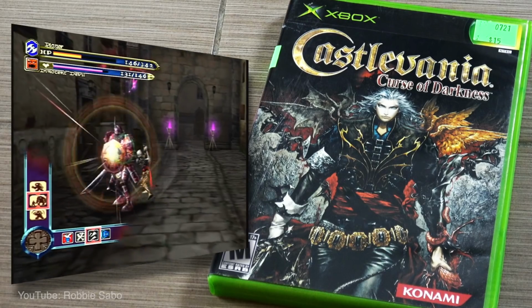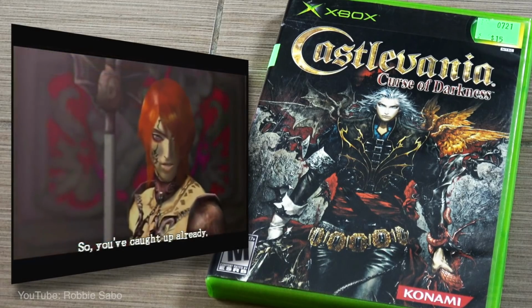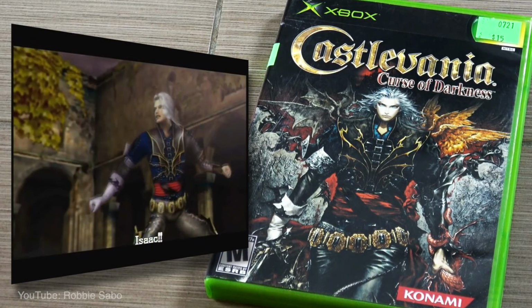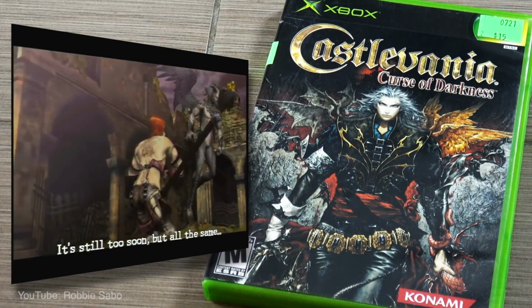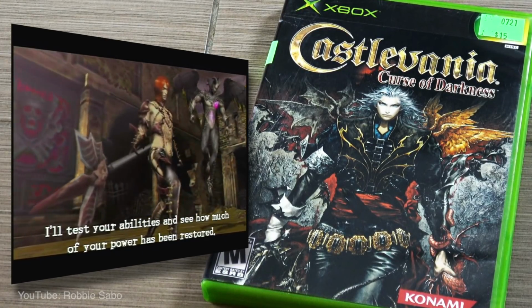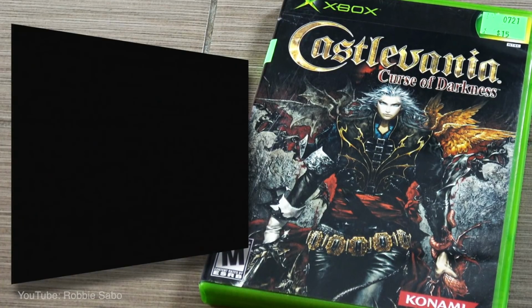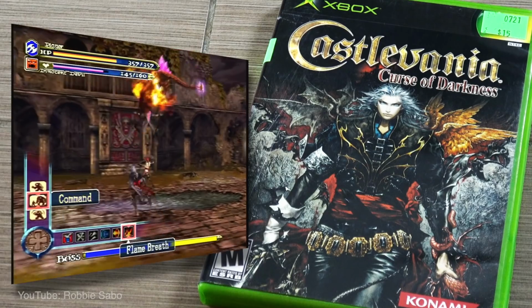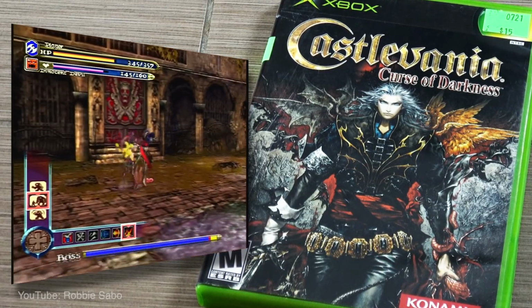I also picked up Castlevania Curse of Darkness on the original Xbox, an Xbox game I didn't own, and I haven't played this yet. Now, I know this game is a little bit controversial because it's one of the 3D Castlevania games where it's a little bit more action, hack and slash sort of gameplay, but I don't know, actually, it looks pretty cool. So again, let me know down in the comments what you think about it.